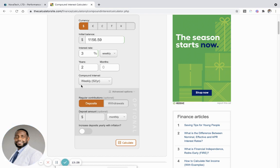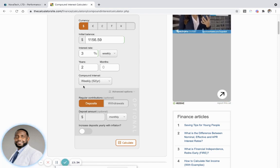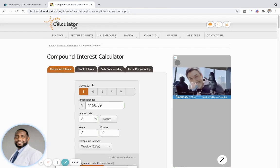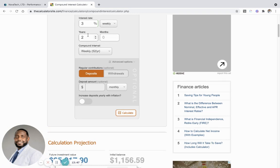That's incredible, guys. This right here is a game changer. This is a game changer for most people. Most people don't have another way to be able to do this, but now there is a way to do this. This is a game changing strategy. So as you can see, it's beneficial for a lot of people.